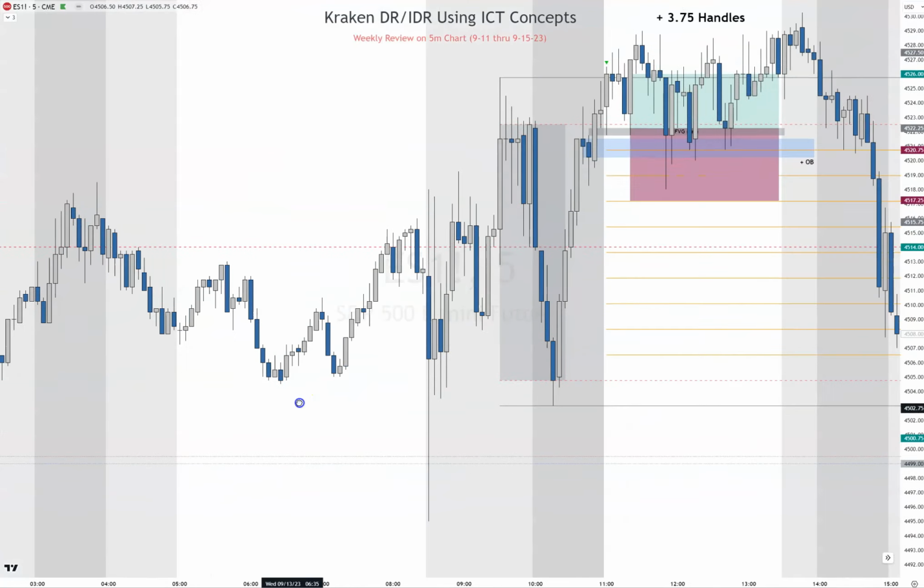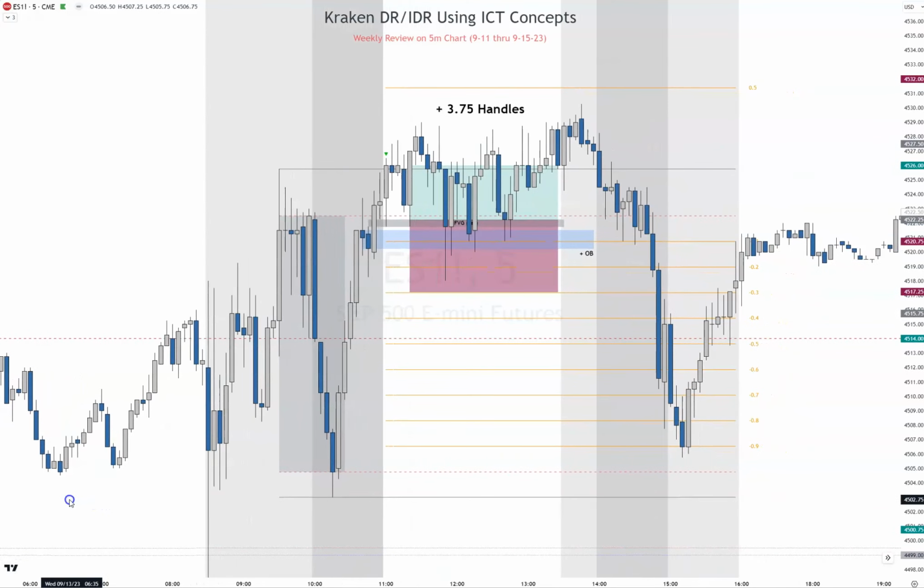All right, so let's go back here. Here's Wednesday. Wednesday, price confirms right here to go long, and we look left. There's a fair value gap here, and there's an order block here. Okay, this is a little bit bigger fair value gap. It's 2 handles or 2 ticks, so it's fine. Sitting on top of an order block, right? So my stop has to go below where the order block was.